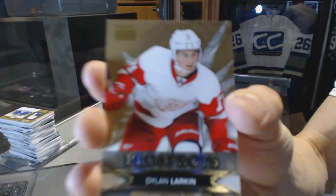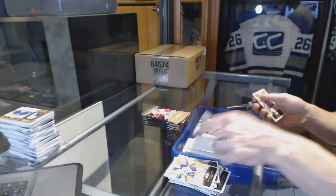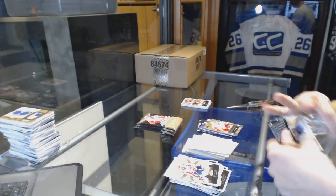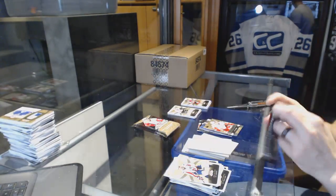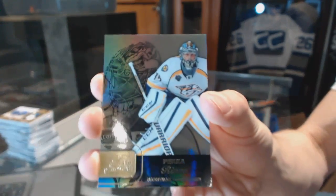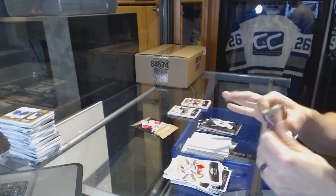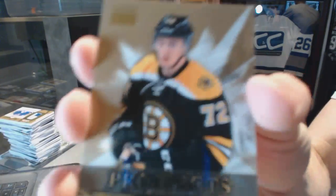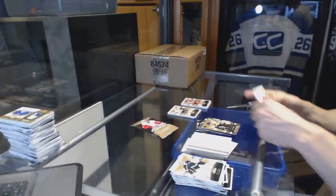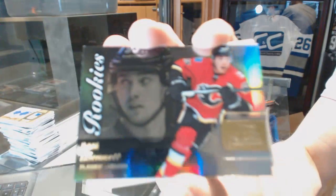Skybox Premium Rookie numbered to 499 for the Detroit Red Wings, Dylan Larkin. Looking at a 499 for the Red Wings. Got a thickie. And another thickie. Flair Showcase for the Nashville Predators, Pekka Rinne. Skybox Premium Rookie numbered to 499 for the Boston Bruins, Frank Vatrano. Flair Showcase for the Calgary Flames, Sam Bennett.